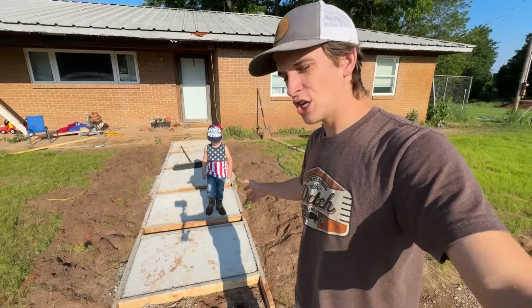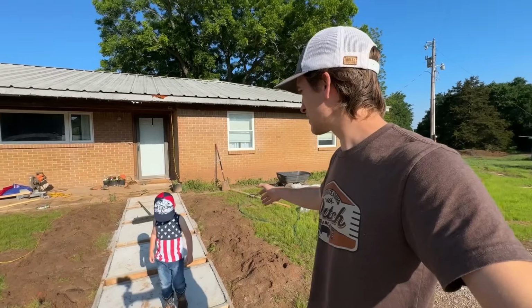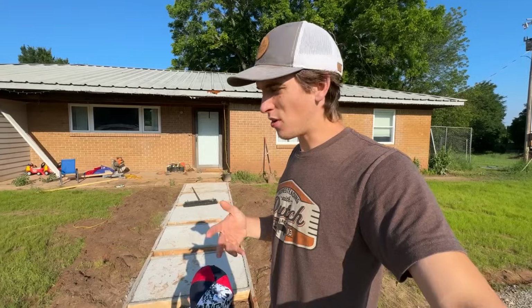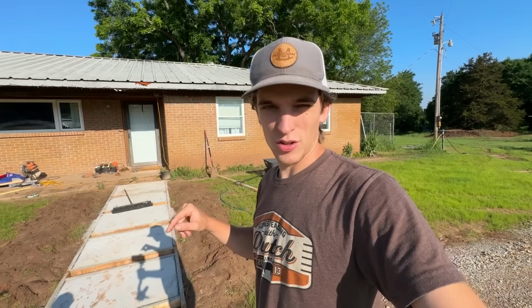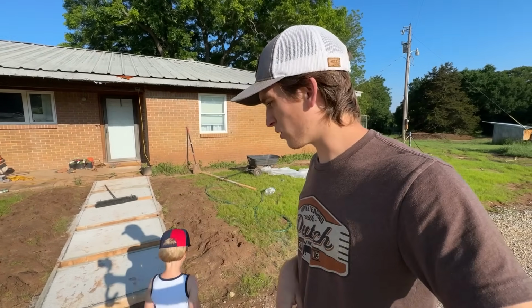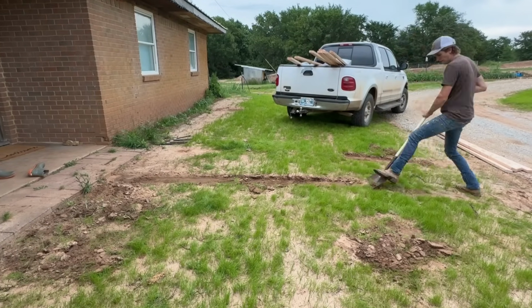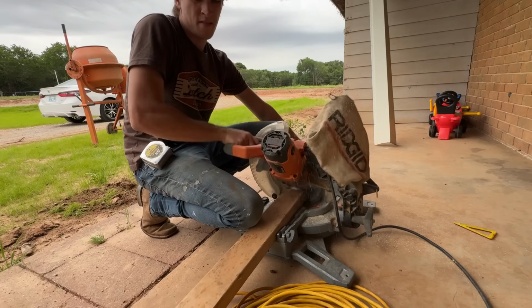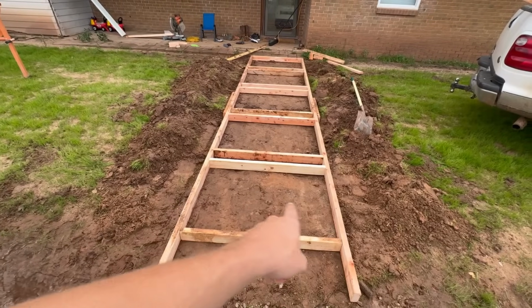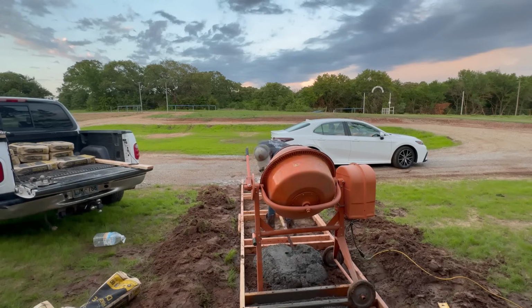Today is kind of part 2 of our entryway steps, entryway path, whatever you want to call it. We poured these concrete steps a couple of days ago. Let me run through the process if you guys missed that video real quick. Started out by digging out and leveling out the area where the pad was going to go. We then built the 2x4 forms, anchored them in with stakes, and then poured the concrete.